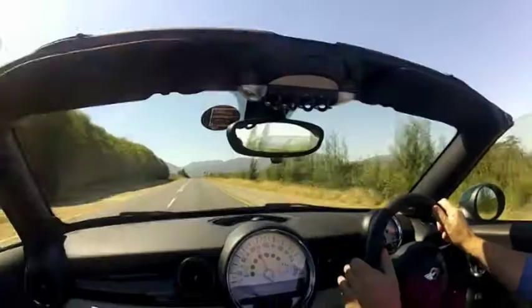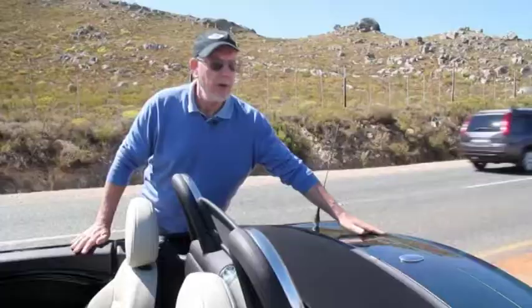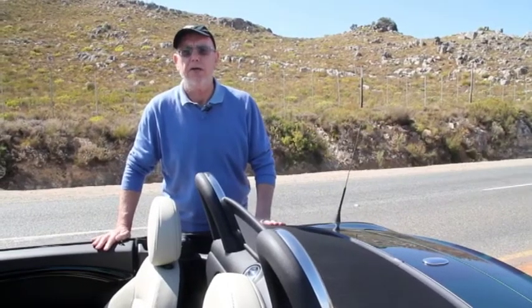What is cute though is this little fin here at the station. It pops up at about 80k, so it's rather like an Audi TT.